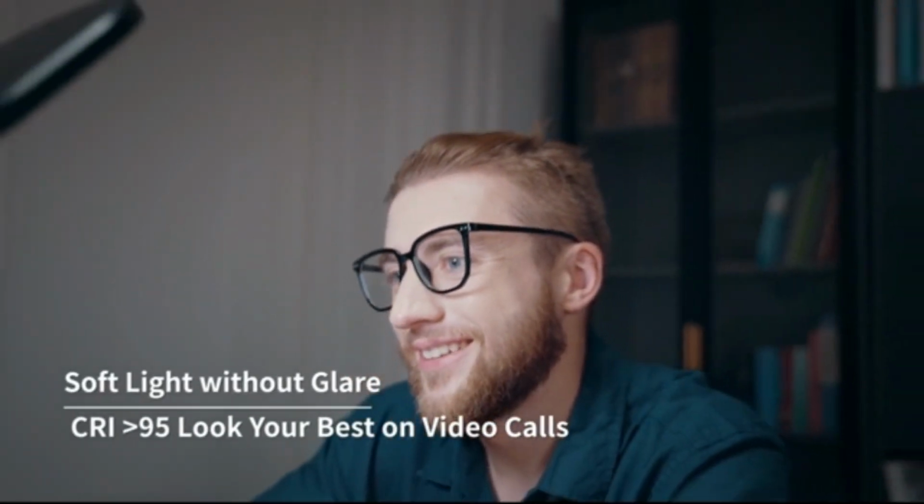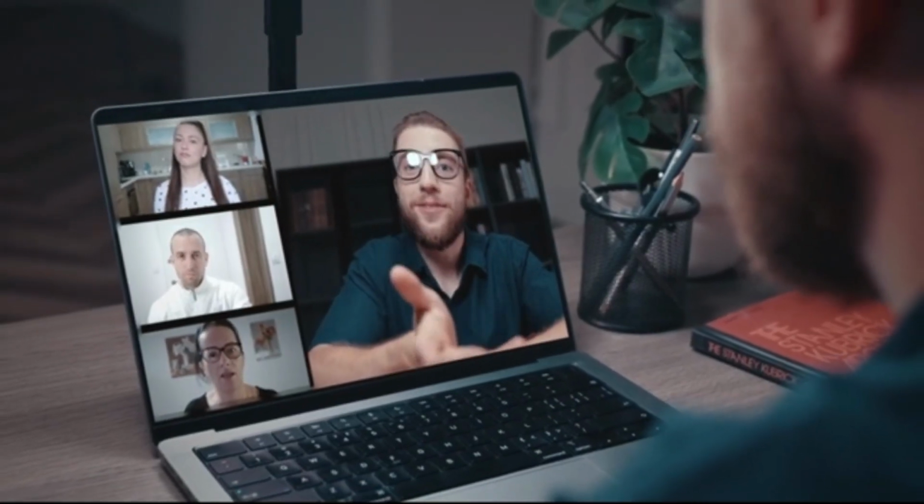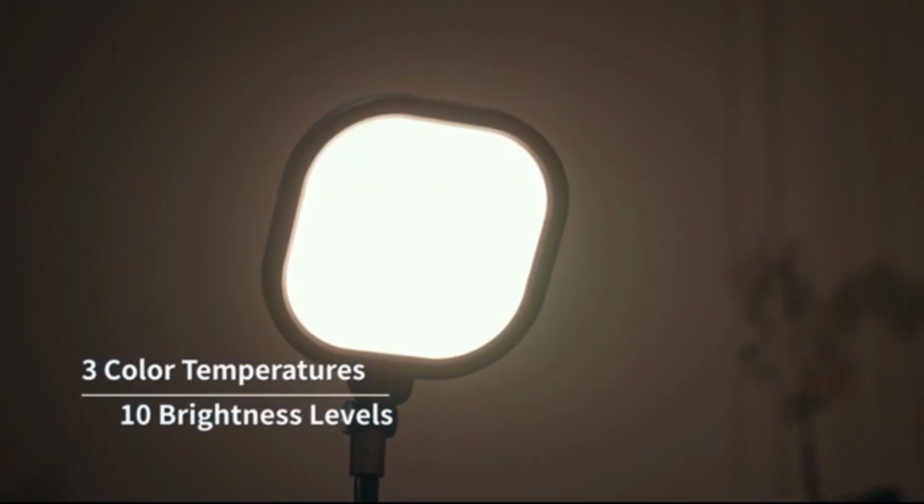It provides a soft, professional glow that builds instant authority and trust during every Zoom meeting or stream. It gives you the ultimate professional edge, ensuring that your appearance matches the quality of your work.